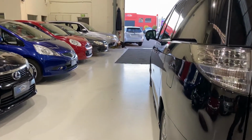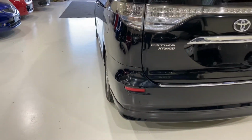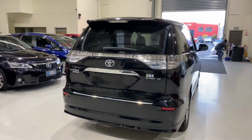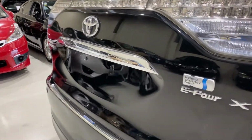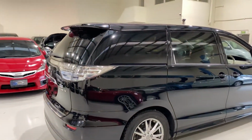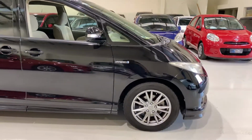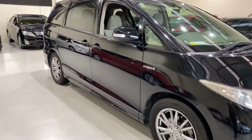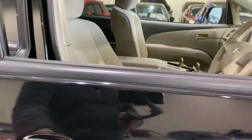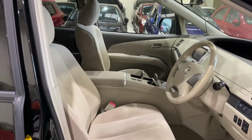The car just arrived. It's got a dent here, which we're going to repair. Very good color. It's a smart key and keyless entry. It comes with 2 smart keys. It's a tidy beige interior.